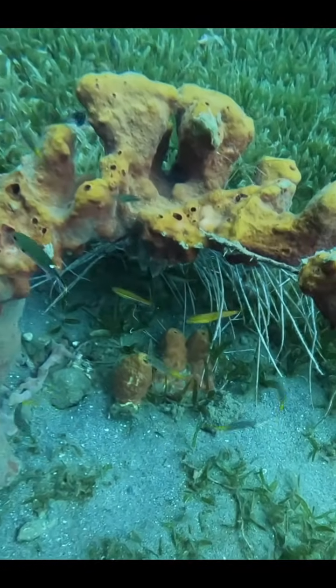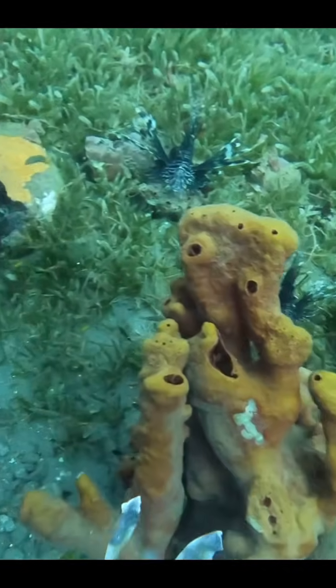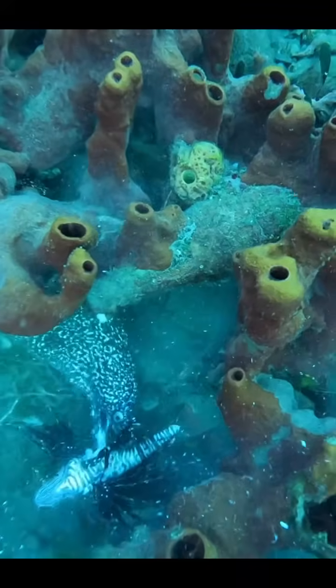But look at all the lionfish scattered throughout. If you have a sharp eye, you can see them all. Boom, I just hit one. Go ahead and trim this guy up and feed some of our little critter friends.